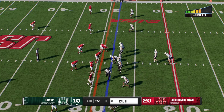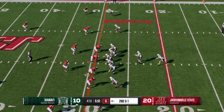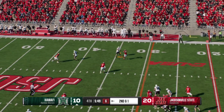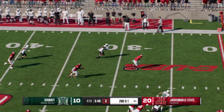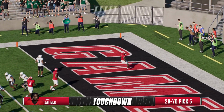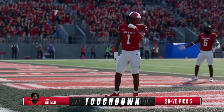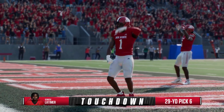Got the completion on the last play. Still some work to do on 2nd down. He's looking to throw. And that pass intercepted. He'll try to take it back. Touchdown, Jacksonville State. And this defense coming up with points of their own. What an interception return.